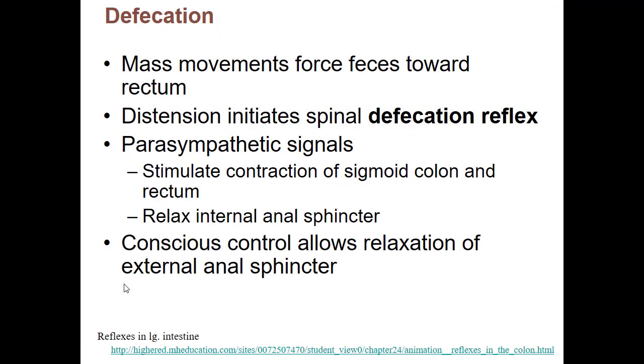Defecation is getting the food out. It's a mass movement, getting the fecal matter out. Distension, which means stretching of the large intestine, is going to trigger defecation. Now, it's a reflex, and so your parasympathetic nervous system, your rest and digest, is going to cause contraction of the colon. It's going to relax the internal anal sphincter, and if defecation is convenient, you can control that external anal sphincter. Otherwise, you've got to hold it in. But it is a reflex that's telling everything else to relax, the one sphincter, and squeeze things along.